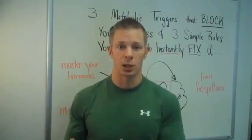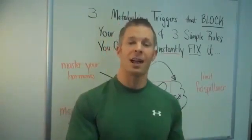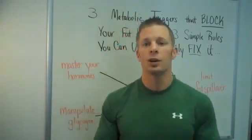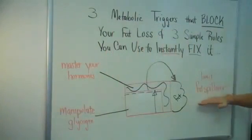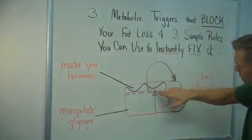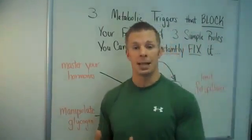Otherwise, we're going to get that metabolic slowdown and we're going to suppress those fat-burning hormones that I talked to you about in the last metabolic trigger. So in order to do this, we have to time our carbohydrates. If you really want to limit and control fat spillover when your tank gets full, the easiest way to do this is through carb timing techniques.